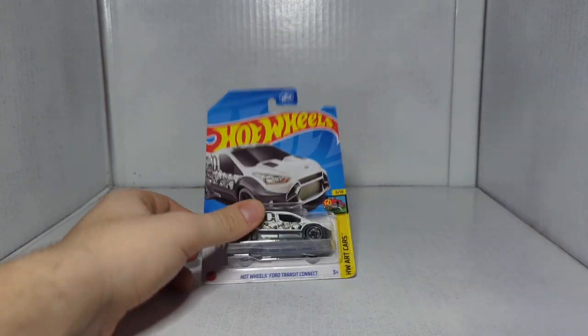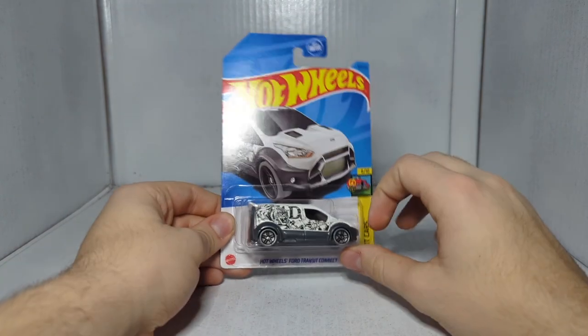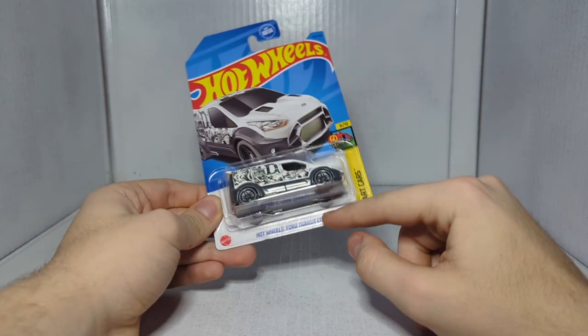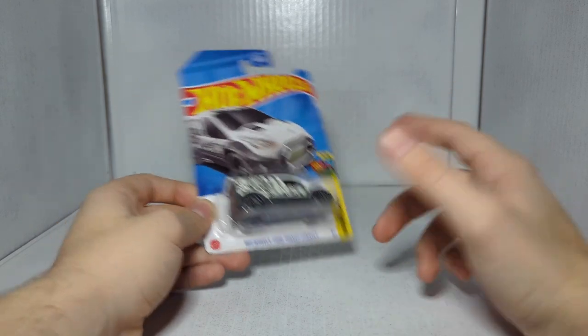I haven't been paying attention, hold on. I forgot something that I usually do in these videos. If the casting is new for the year, then I read the back of the card to you guys, but none of these are actually new castings. Yeah, none of the cars in today's video are brand new for 2023. They're all reused castings. But anyway, where was I? Yes, Hot Wheels Ford Transit Connect. This is a custom designed Ford Transit Connect by Hot Wheels. That's why it's called that.